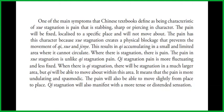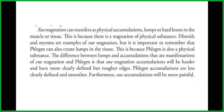The pain in blood stagnation is unlike Qi stagnation pain. Qi stagnation pain is more fluctuating and less fixed. When there's Qi stagnation, there will be stagnation in a much larger area, but Qi will be able to move about within this area. It means that the pain is more undulating and spasmodic. The pain will also be able to move slightly from place to place. Qi stagnation will also manifest with a more tense or distended sensation.